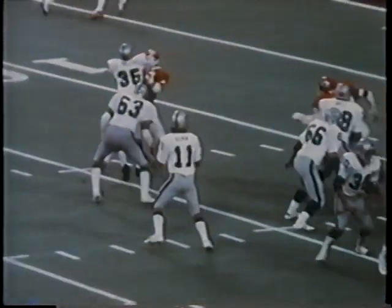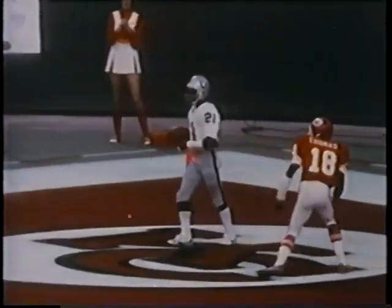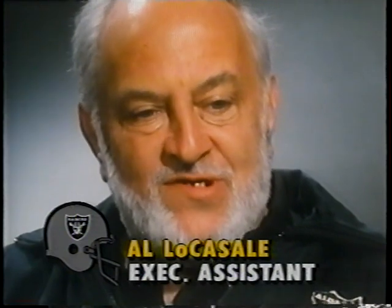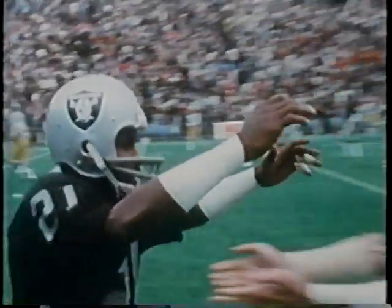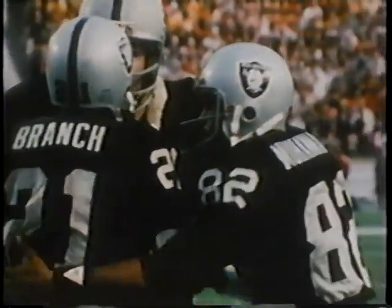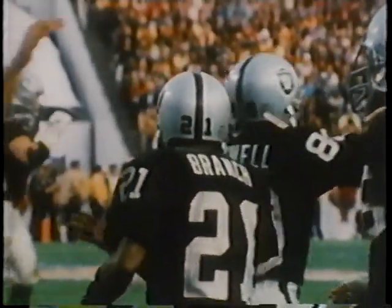Branch was uncanny in the clutch and part of the seas of defense, remaining the only man afloat. Cliff was a classic example of Al Davis's definition of a great player. Great players are the players who make big plays in big games. Cliff is a vivacious, effervescent kind of guy who lit up in big games. He just laughed and loved it and got excited about it and pranced.